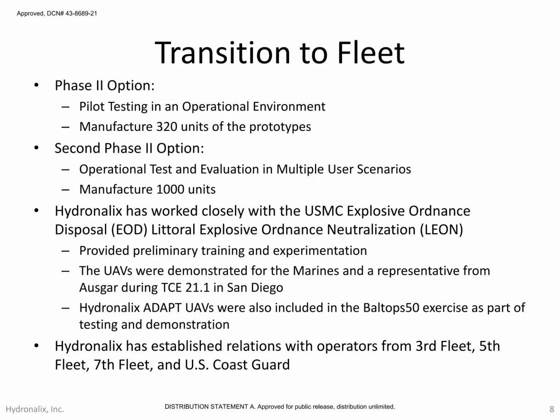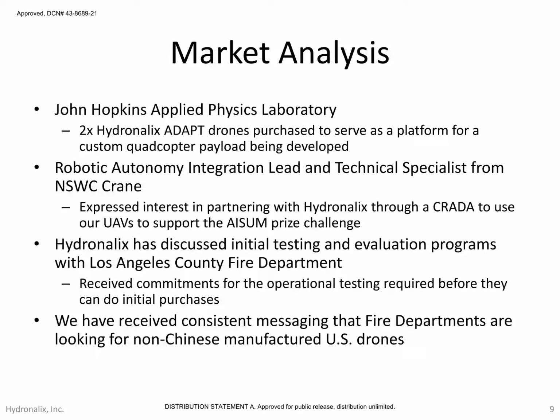Hydronalix is working closely with the U.S. Marine Corps Littoral Explosive Ordnance Neutralization Group to develop and demonstrate our Adapt technology. Hydronalix has provided preliminary training and experimentation and demonstrated the UAVs at TCE 21.1 in San Diego and Baltops 50 in Germany. Hydronalix has also established relationships with operators from 3rd Fleet, 5th Fleet, 7th Fleet, and the U.S. Coast Guard. We will leverage these relationships to transition the technology.